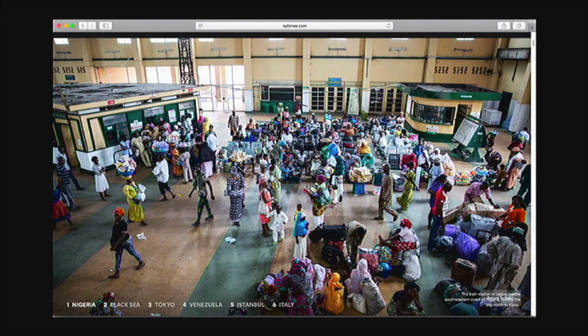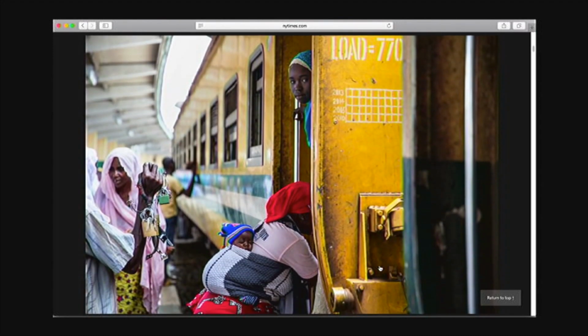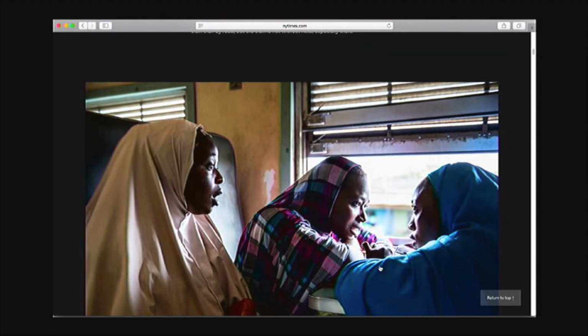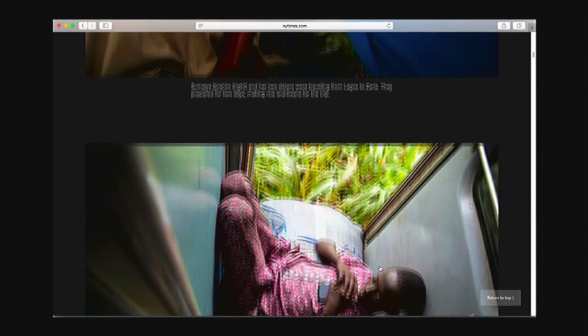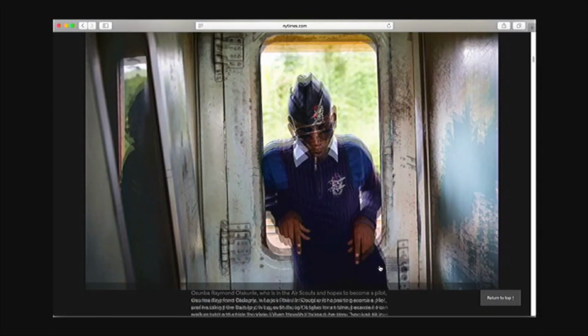And then you could scroll down and see basically the entire issue in one long scroll. Also, we're really interested in alternate forms of storytelling. And this year we launched a virtual reality platform. And this is a picture of people at a launch party for one of the films using the virtual reality headsets and doing a communal viewing of one of our films.